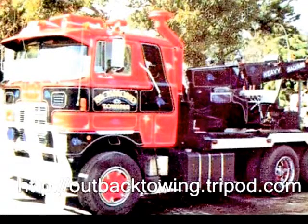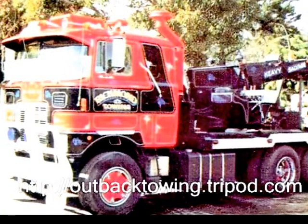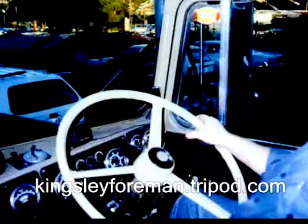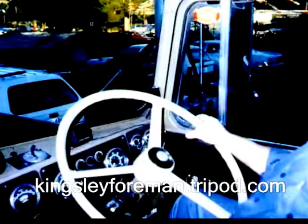The speed limit for a heavy vehicle in Australia is 100 kilometres per hour. Although in the middle of nowhere there's no one there to pull you over, you can do whatever speed you like. But with a road train, you're not going to get much above 100 kilometres an hour anyway. You just have so much weight you're pulling.